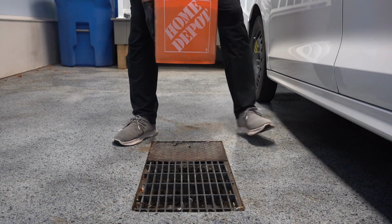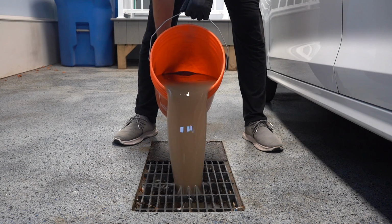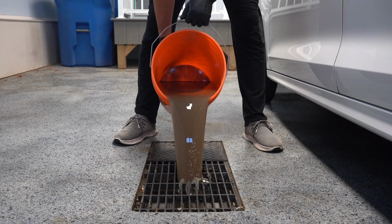Here's the entire bucket of nasty and smelly water pulled from the Jetta today. Gross.